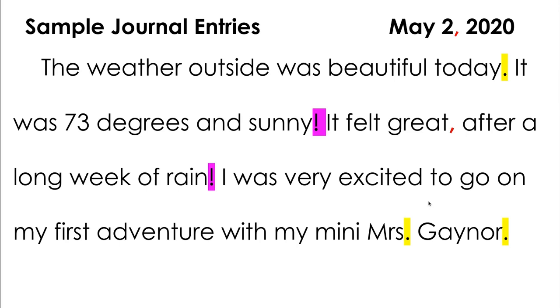The weather outside was beautiful today. As you can see, I've highlighted my period so that you could see in yellow. That's the end of my sentence or the end of my statement, so it gets a period. It was 73 degrees and sunny! I was very excited, so I chose to use an exclamation point at the end of that sentence. I was excited about the weather, so I've highlighted it in pink.